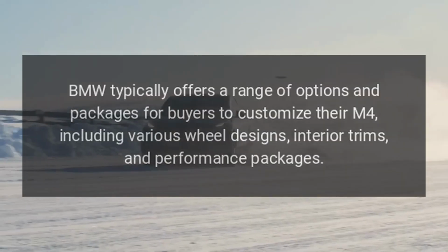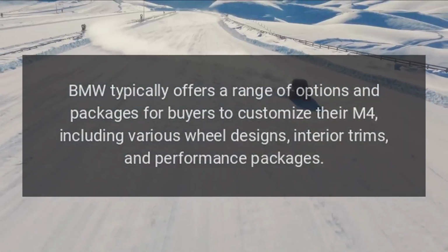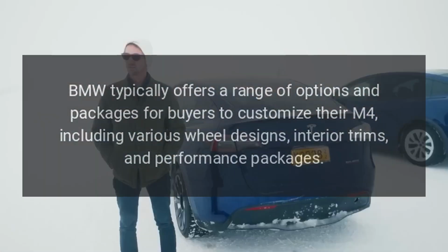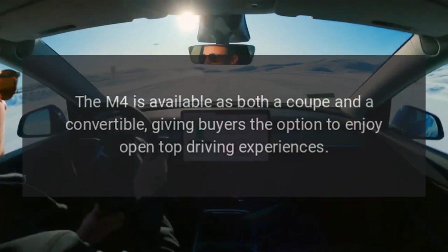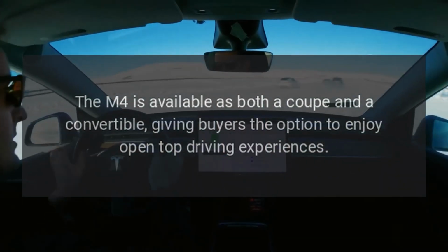Customization. BMW typically offers a range of options and packages for buyers to customize their M4, including various wheel designs, interior trims, and performance packages. Convertible option. The M4 is available as both a coupe and a convertible, giving buyers the option to enjoy open-top driving experiences.